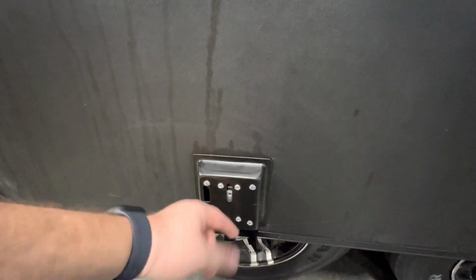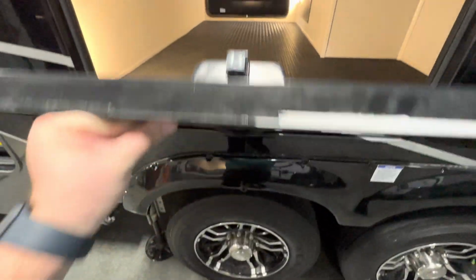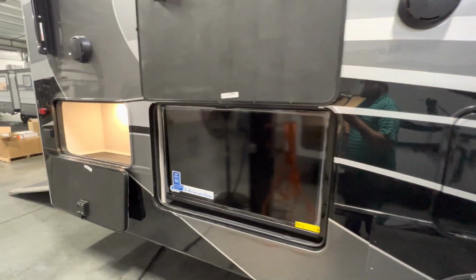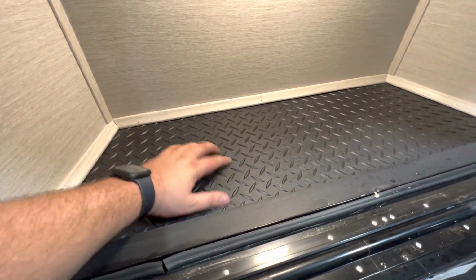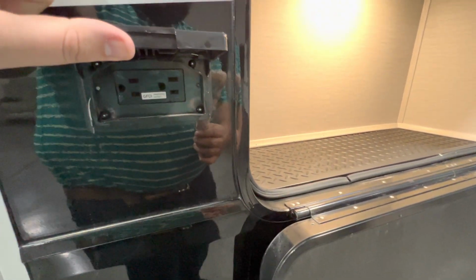Again, you can see these slam latch doors. A lot of campers go with the plastic. That is going to be metal. Little more storage right here. And even the finish, they put that diamond plate there, which is nice. A couple more exterior outlets.